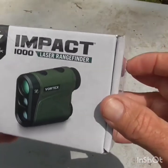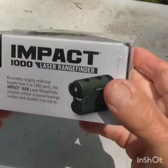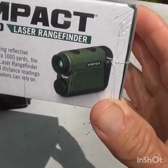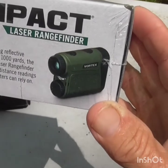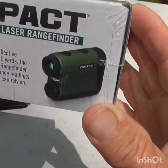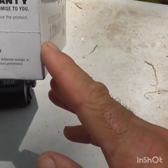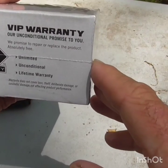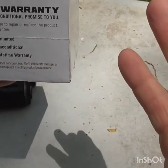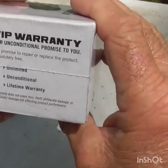Okay, guys, we're gonna unpack this Vortex Impact 1000 rangefinder. See what all's in the box, and see what we got. It says accurately ranging reflective targets from 5 to 1,000 yards. The Impact 1000 laser rangefinder provides critical distance readings hunters and shooters can rely on. VIP warranty, our unconditional promise to you: we promise to repair or replace the product absolutely free, unlimited, unconditional, lifetime warranty. So you can't beat that. That's a big plus.